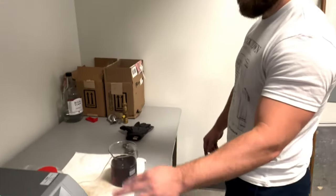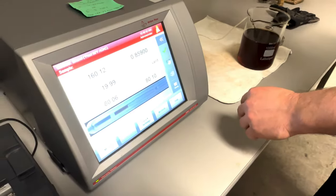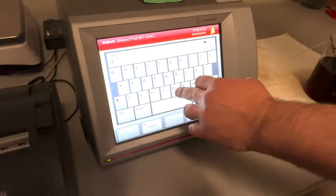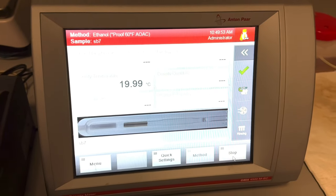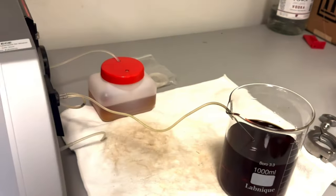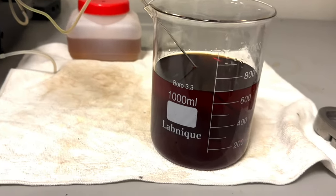And what are we doing here? So we're going to check the proof of that barrel and put the probe in there. And we have a density meter here that will tell us the proof. We'll put in a sample name, single barrel number 7. Click start. It'll suck in a sample. It's going to try to compensate for the temperature, so try to get it to 20 degrees Celsius. Yeah, that's really dark.